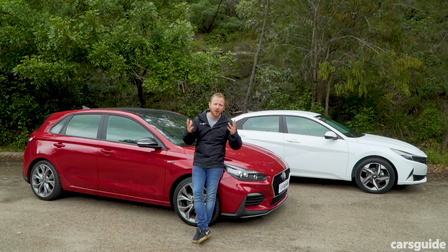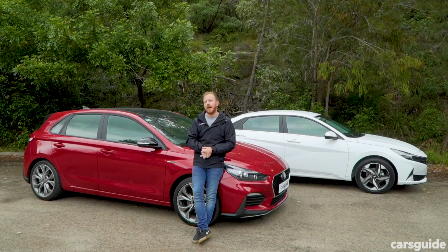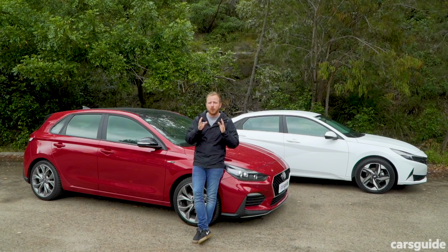So there you have it, the i30 range explored top to bottom from sedan to hatch and back again. Now I promised you my pick, didn't I? For mine, the i30 shines brightest in hatch form and brightest still when equipped with that turbocharged engine. And while I can't justify the full spend on the N-Line Premium, I do think the N-Line Hatch is my pick of the bunch.